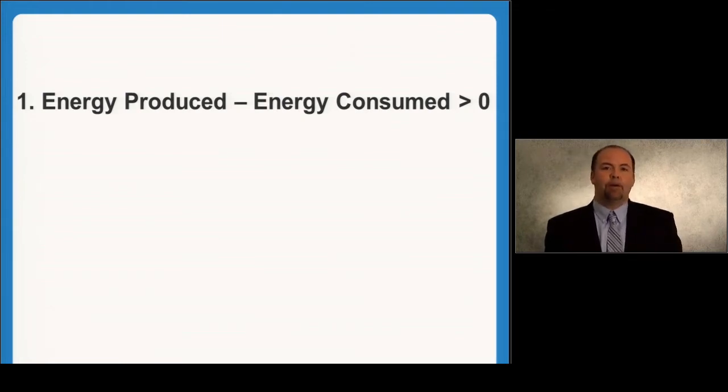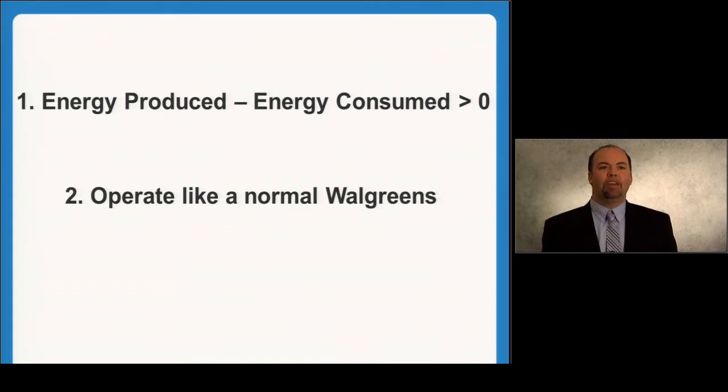Second thing was that it had to operate like a normal Walgreens. It would have been very easy for us to pull out refrigeration, not put outlets on the gondolas so merchandising couldn't plug things in. There are a lot of things we could have done, but that wouldn't have been successful for us. The point of doing this project is to be able to learn from it and replicate it and apply it to that footprint.